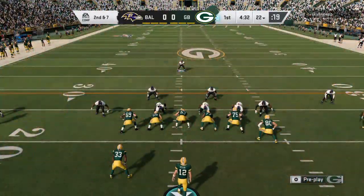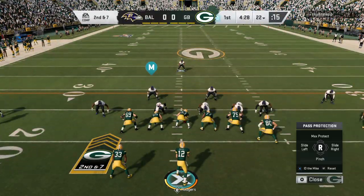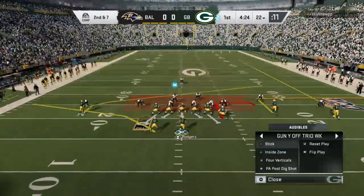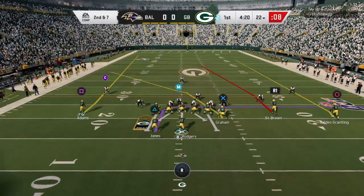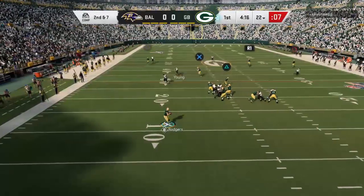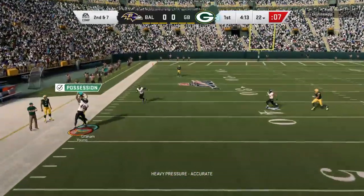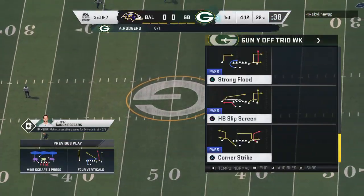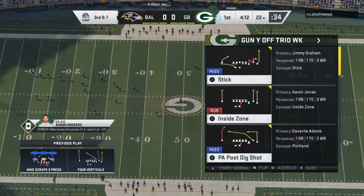The last run got 3. Now here's 2nd and 7. Now Rodgers lets this one rip toward Graham. And on the left sideline, he caught it, but out of bounds, according to the head linesman. Incomplete, so the ball a little late getting there, and it's 3rd down.